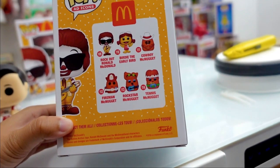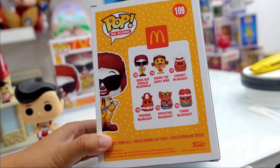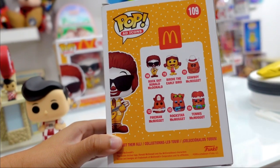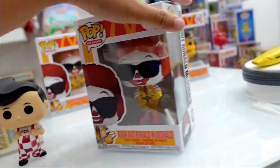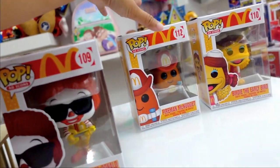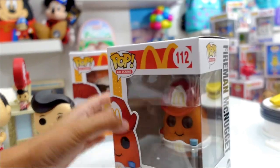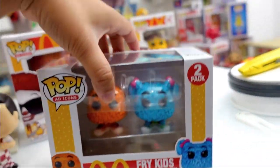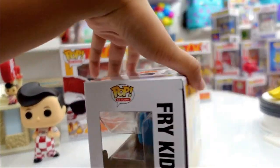Look at that. There's a tennis McNugget! And do we have it? No, not right now. I think I ordered it. Ooh, there's even a cowboy McNugget. The fireman. Birdie. Okay, so we have the fireman McNugget. So we have two rocked out Ronald McDonalds. Then there's a fireman McNugget. And then Fry Kids. Oh, these are so cute. Two pack. Oh, so they don't get a number. These are so cute.